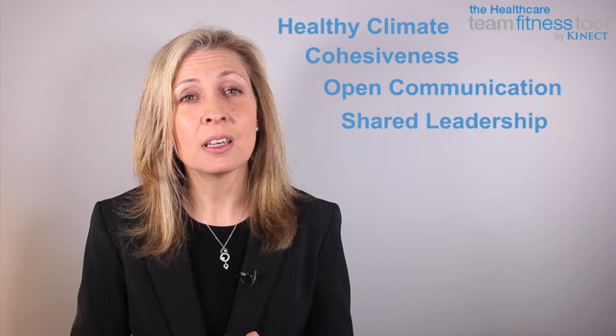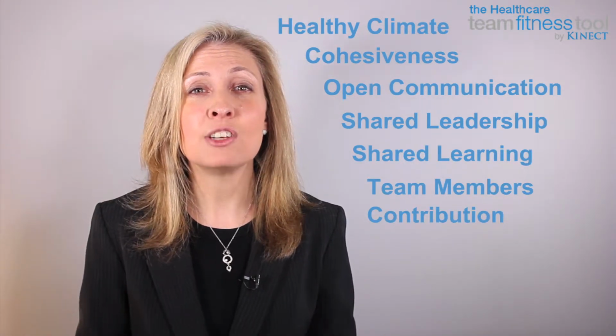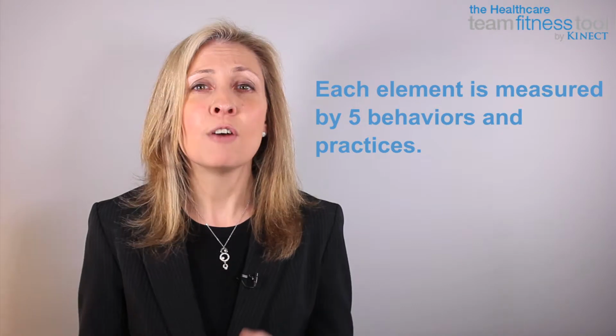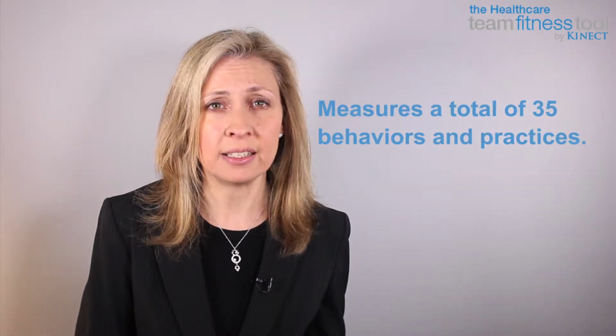The 7 elements include healthy climate, cohesiveness, open communication, shared leadership, shared learning, team members' contribution, and change compatibility. Each element is measured by 5 behaviors and practices for a total of 35 behaviors and practices measured by the assessment. The assessment takes about 10 to 15 minutes to complete.